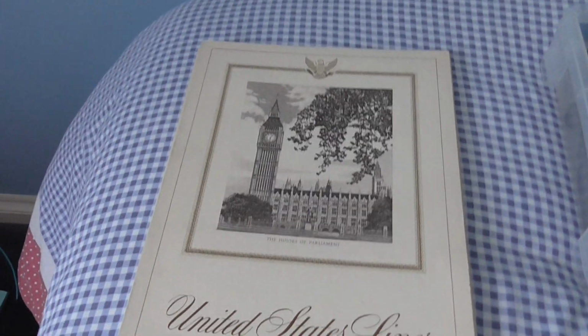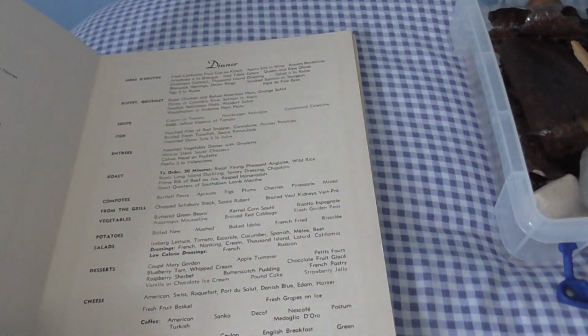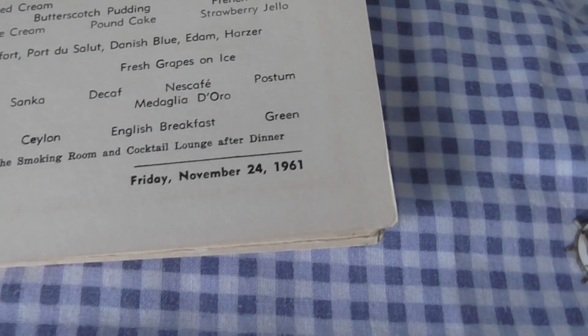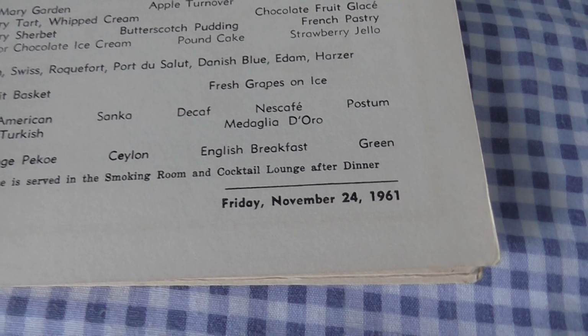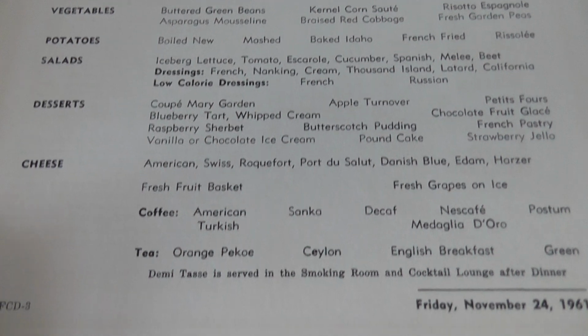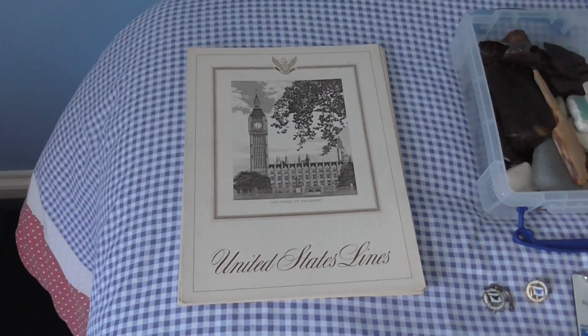But these were from the America when she was an ocean liner for the United States Lines. I think there's a date in here if I can find it. Yes, here we go. Interesting stuff here. It says here, aboard SS America, Captain Frederick Fender, United States Naval Reserve. It's dated Friday, November 24th, 1961. So it was just after my mum was born. Quite a lot of interesting courses on here. They're pretty much all going to be the same, I guess.